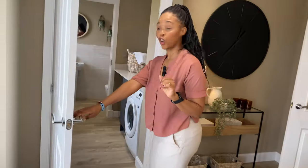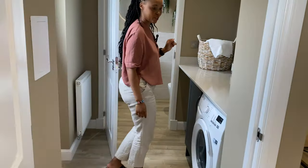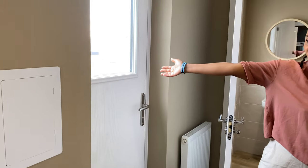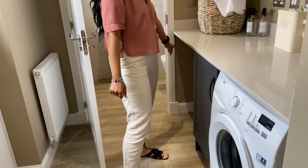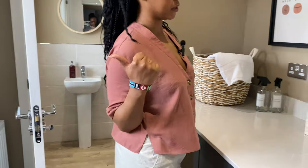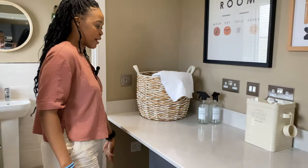So off the kitchen here, we've got a laundry room, which is a great place to have it because then you also have this door that accesses the garden. So from your laundry room straight to your garden. And then on this side, they've put a washing machine. They've got a space for a dryer, which is great. So if you don't want to go outside in the cold Scottish weather, then you can use your dryer here.